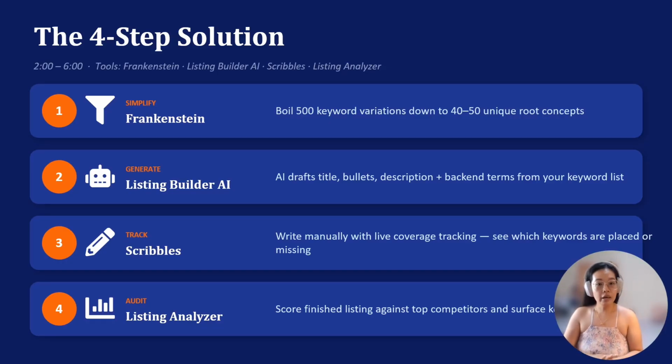Here is a 4-step solution. We're going to be discussing the 4 tools, which are all included in Helium 10. These 4 tools in this workflow and how they work in sequence. First is simplification using Frankenstein. Frankenstein strips your keyword list down to unique root concepts. So perhaps you boil down the 500 keyword variations you have researched, and then filter it down to 40 to 50 unique root keyword concepts.